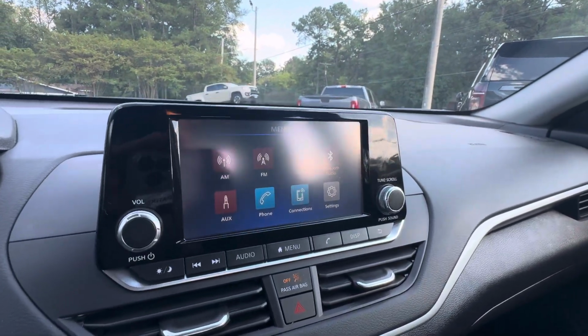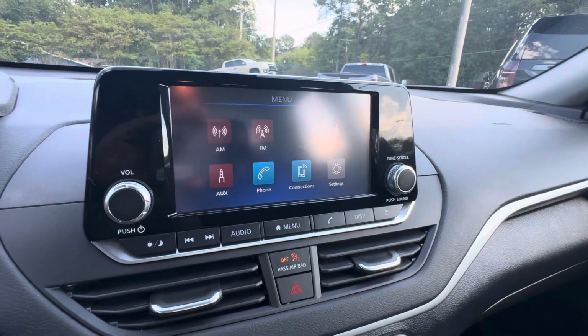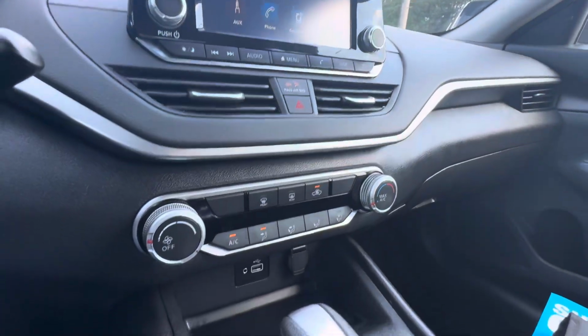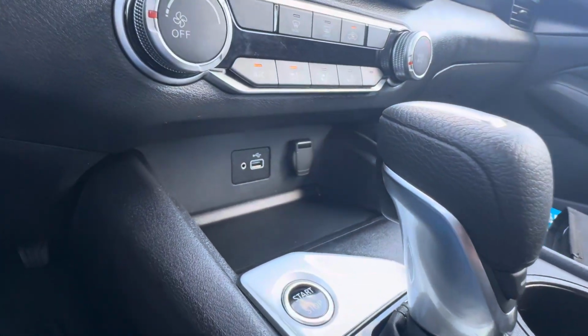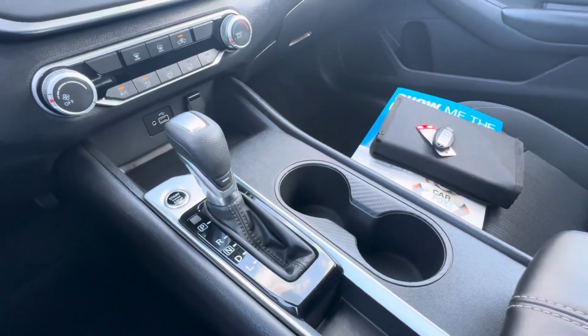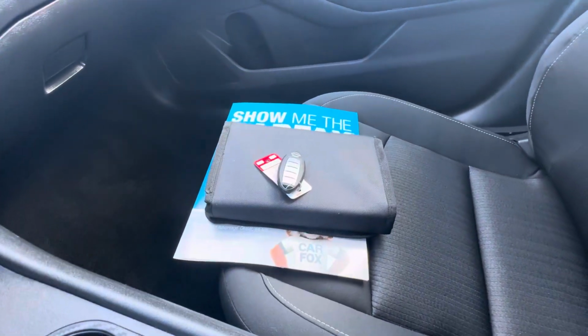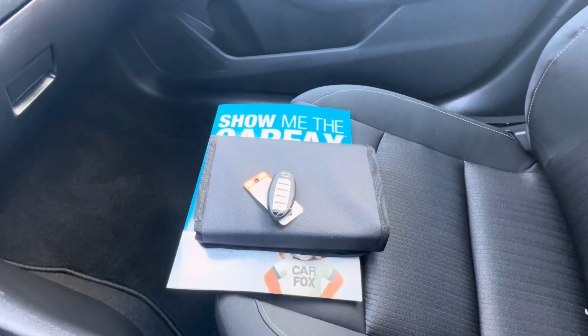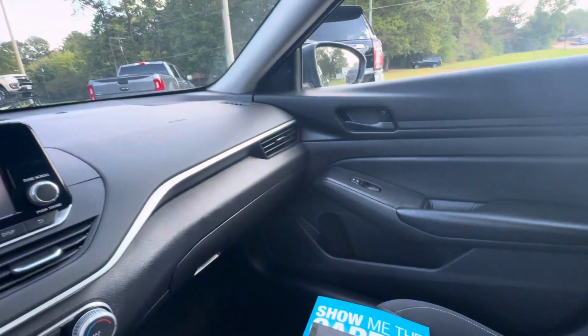Touchscreen radio, AM, FM, Bluetooth, backup camera, heating and air controls, auxiliary audio jack, a USB port, a 12-volt outlet, push button start, console shifter, keyless entry key fob, including remote start and trunk release, factory owner's manual, and Carfax vehicle history report.